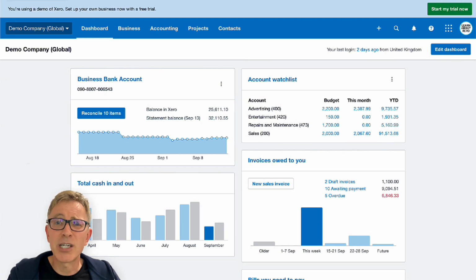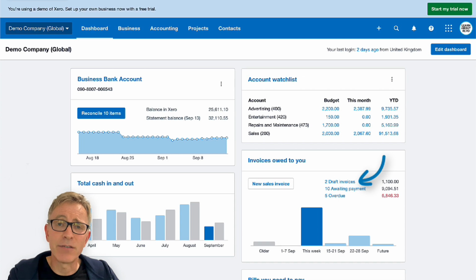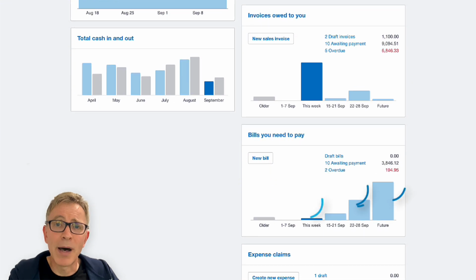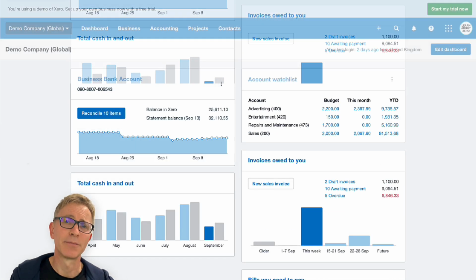Most of the information on the dashboard is clickable, so you can quickly get more detailed information on the important numbers. For example, click here to see detailed account transactions for the year so far for your sales. Or click here to see any sales invoices that are in draft. This means they haven't been approved and so haven't been sent to a customer. Or click a bar on this graph to see which bills you need to pay in that particular week.